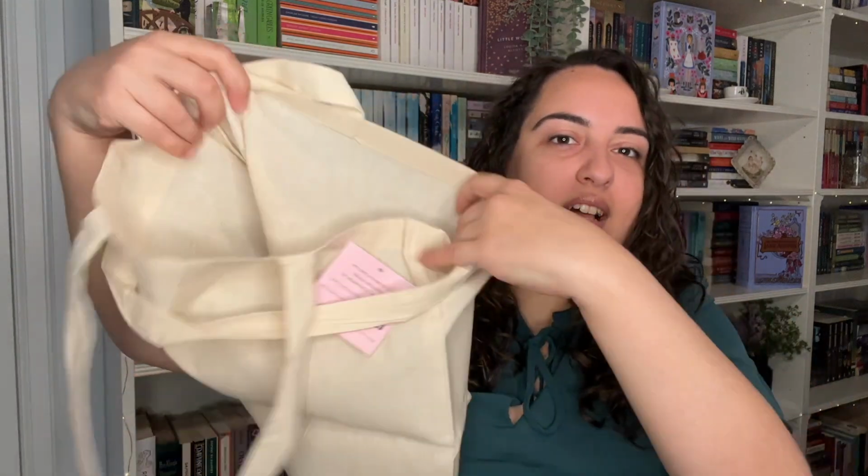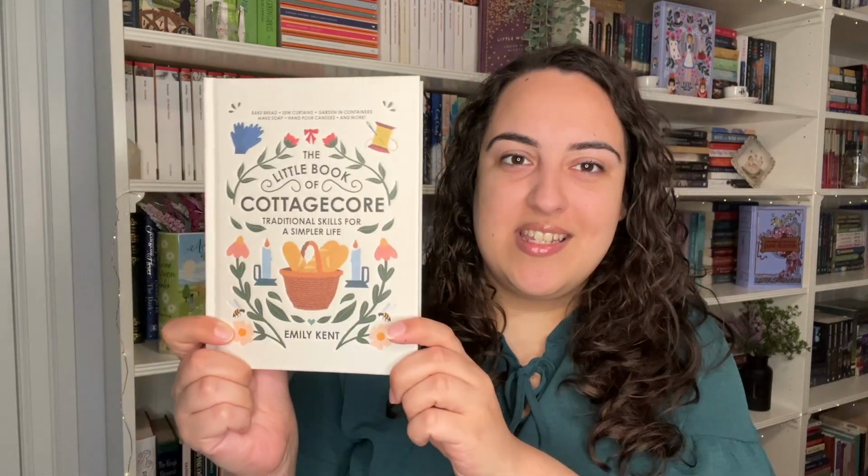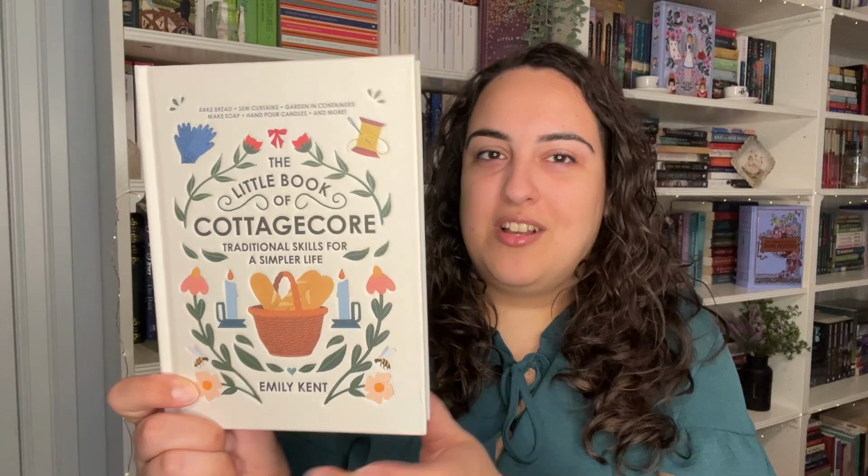It's quite a good size as well. I am obsessed with this. It is beautiful. A fun little surprise with this box is there are 2 books in it. Besides the main book, Cranford, we were also given The Little Book of Cottagecore: Traditional Skills for a Simpler Life by Emily Kent. And I love, love, love the cover.